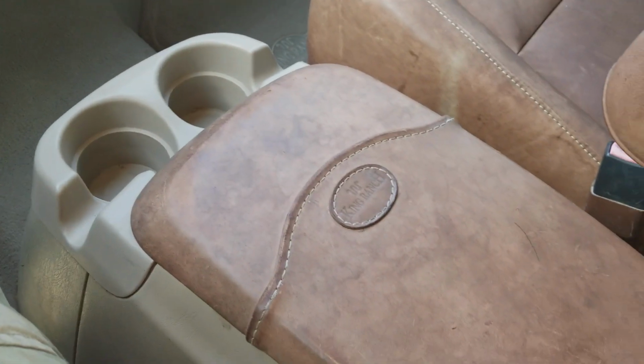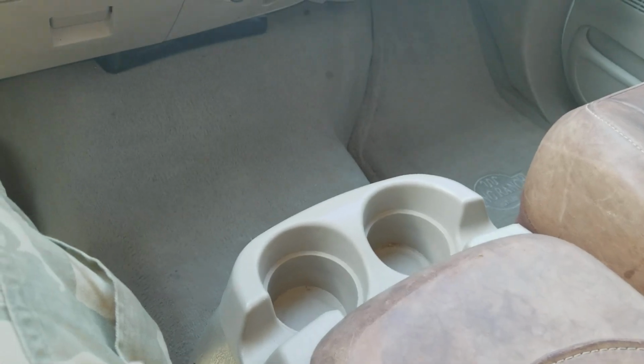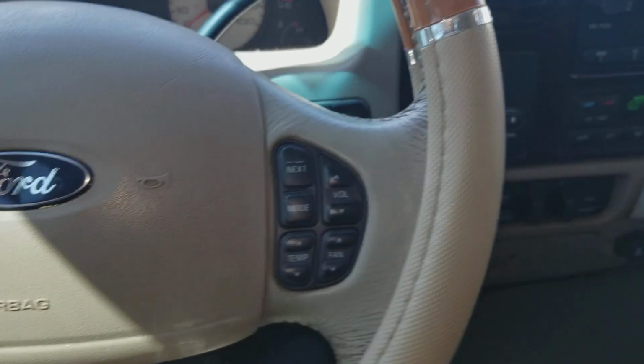Console style truck, so seat belts for 5 in here. All in all, really clean truck on the inside. There's not a lot bad I can say about it. AC's ice cold. Everything works as it should.